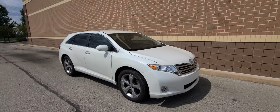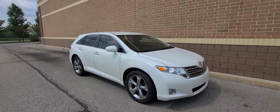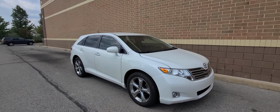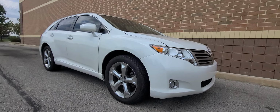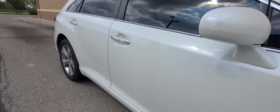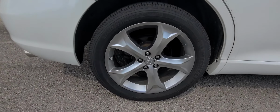Hi there. We have a 2011 Toyota Venza, white in color, stock number C3258. One key, lock and unlock, panic button. Four matching Michelin tires. Very high tread.